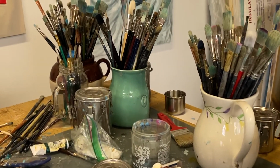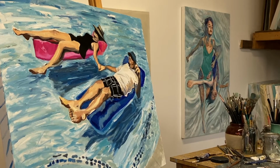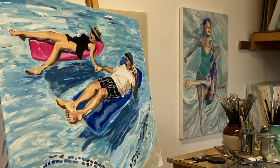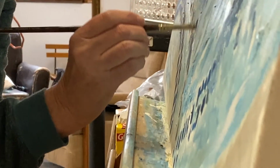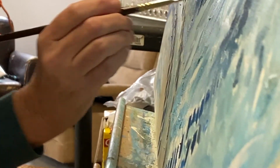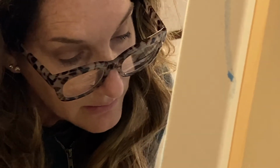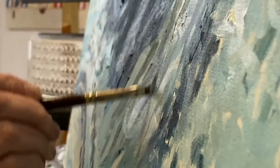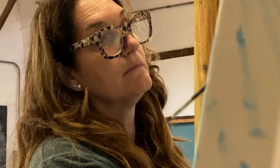I've been painting for about 10 years, and it's my own style. I grew up going to art schools, but this is my own style. I do my own thing. I use my own colors. I really enjoy painting models, figures. I'm a pretty quick painter. I paint fast.